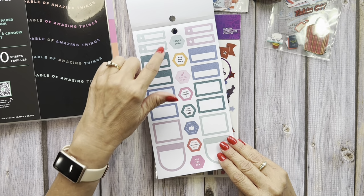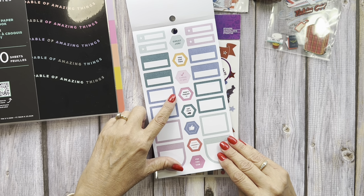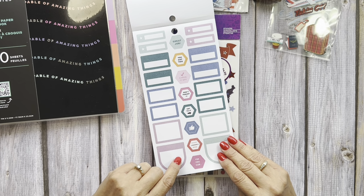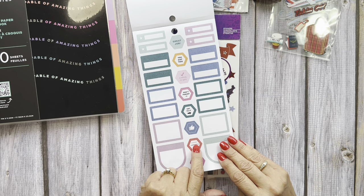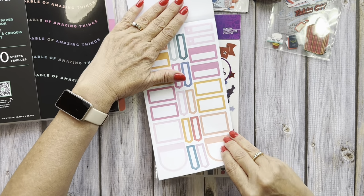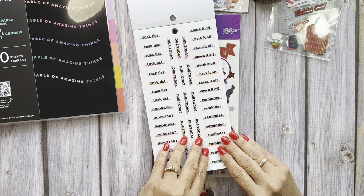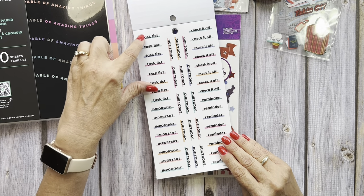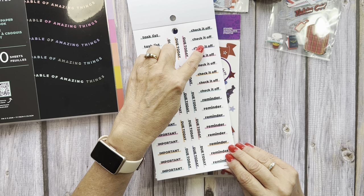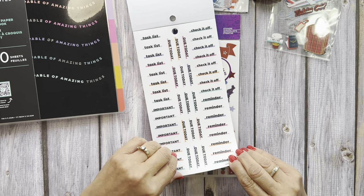Different colored boxes, then great job, you got this, check it off, don't forget, get to it, thumbs up. Instead of start today, start now. Yes, you can. A bunch of blank different colored boxes. And then we have some nice headers here: task list, important, check it off, reminder, due today. So that's always good to have.